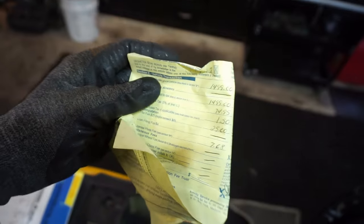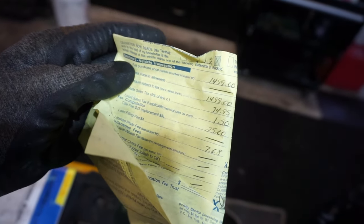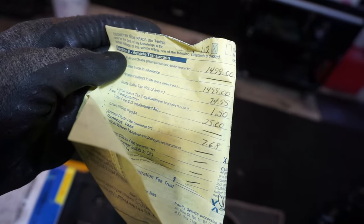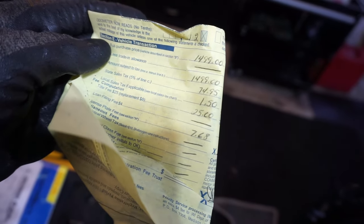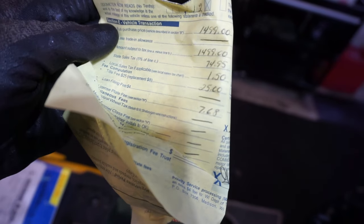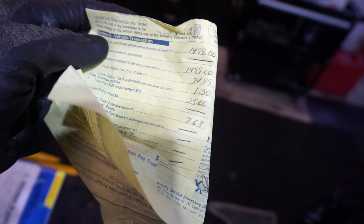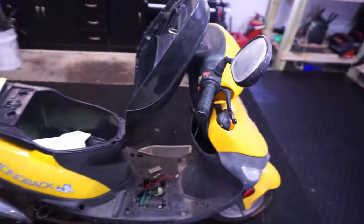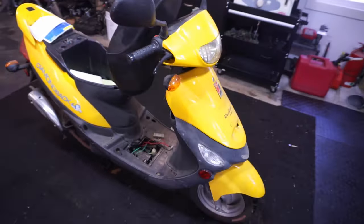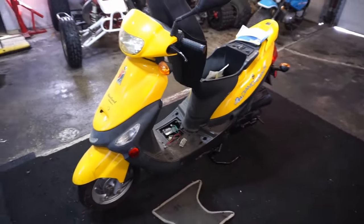I can show you guys without putting his information on here. So it looks like $14.99 was the purchase price, sales tax of $74, and then you've got the title fee of $25, license plate fee of $7. So the total came to about around $1,600 for this thing. So brand new, $1,600, which isn't cheap. So hopefully we can get this thing running today.